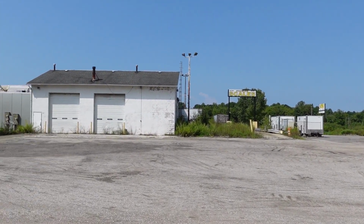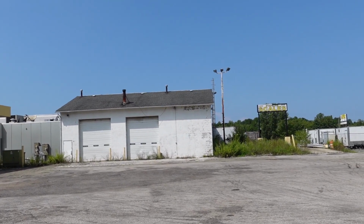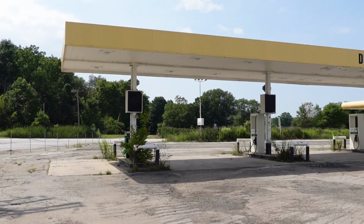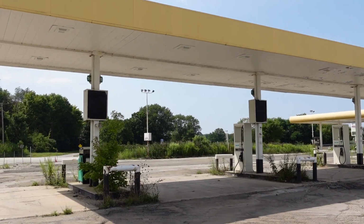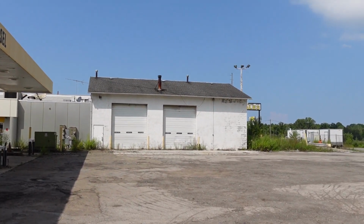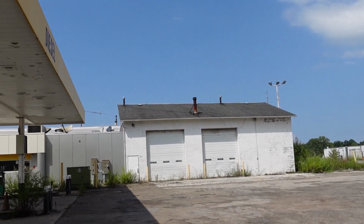So we're looking north, and this garage wasn't here in the old days. That was added later, probably when it was Bartone's. And the front there was open because that's where they used to pull in, all across there. But that garage area was added later to work on trucks, fix them.